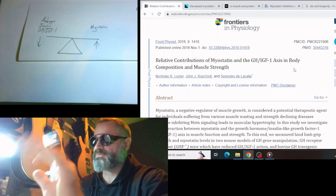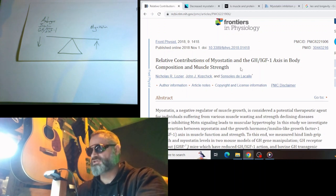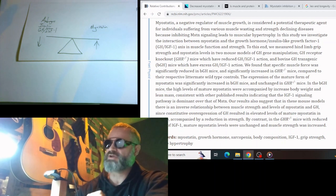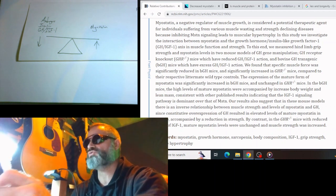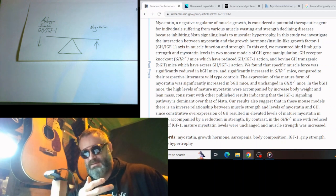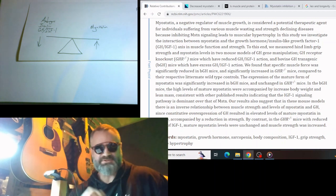And if we take a look here, there's a study, relative contributions of myostatin and the IGF-1 axis in body composition and muscle strength. Myostatin, a negative regulator of muscle growth, in other words, something that suppresses muscle growth. Myostatin is our checks and balances to keep us from getting too big. So we want to lower myostatin so that we can continue to grow. I mean, it's been proven time and time again that the longer that you're on a cycle and the heavier the cycle is, the lower or the higher your myostatin levels go in response.